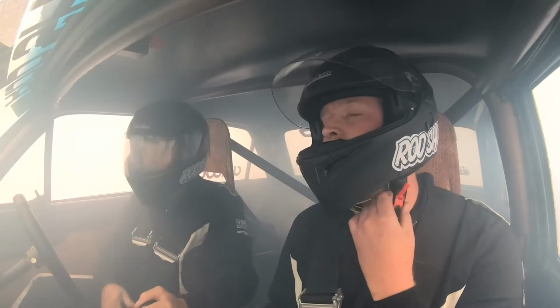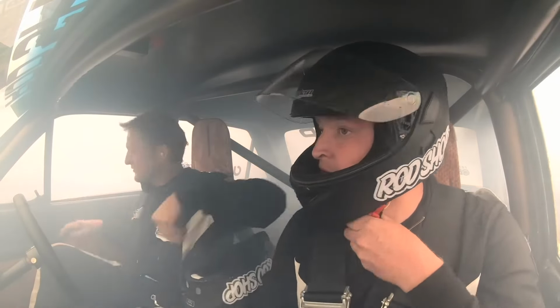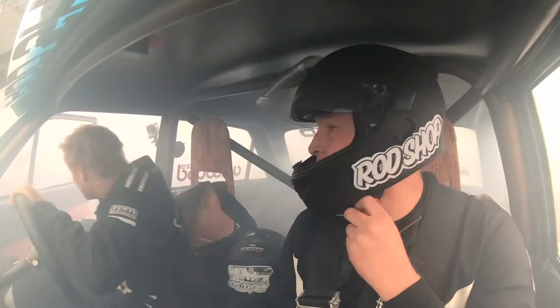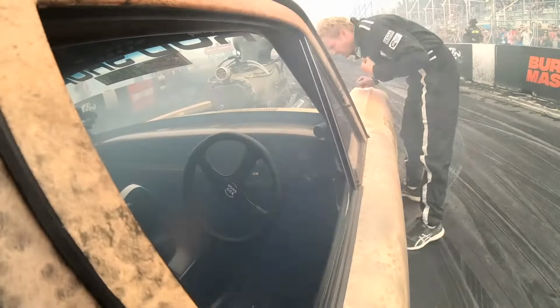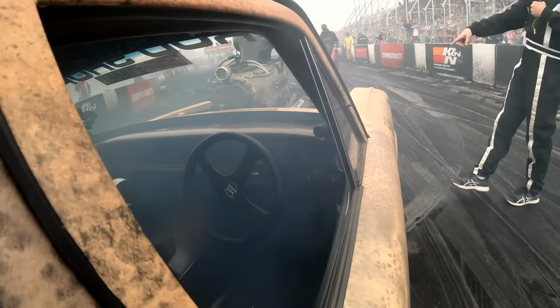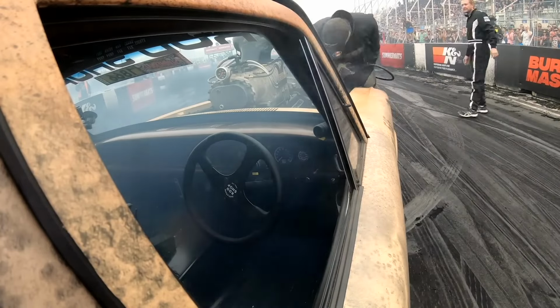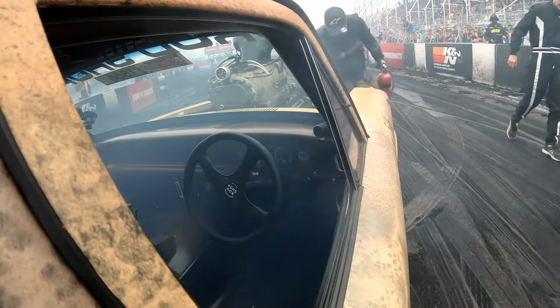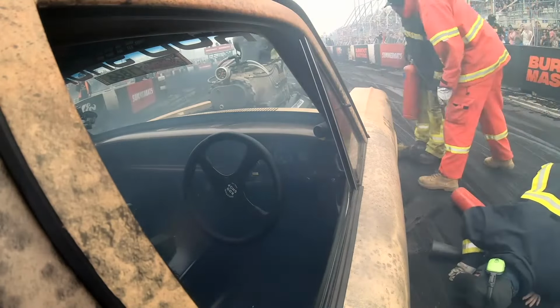Well, tyres are not off as yet to our knowledge. It doesn't look so. It looks even, doesn't it? It looks like there's air in those tyres. Absolutely. Marc gets out of the car, goes to have a look up front what the issue is. No. He's got a small fire. That's not good. Wow. Ladies and gentlemen, an abrupt end to the efforts of Warbird.